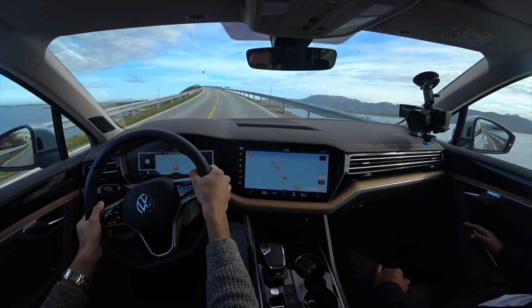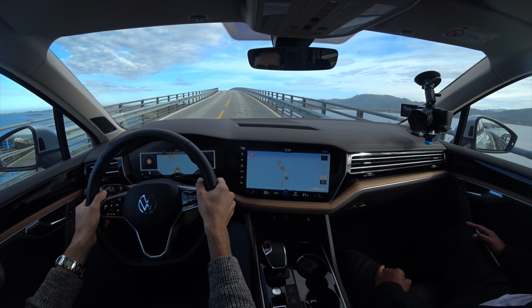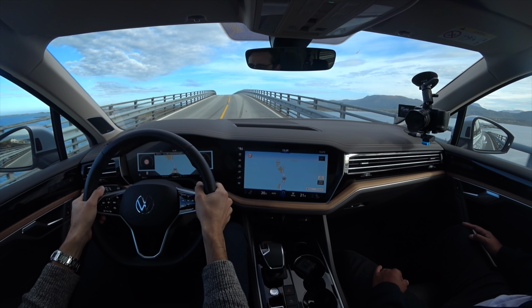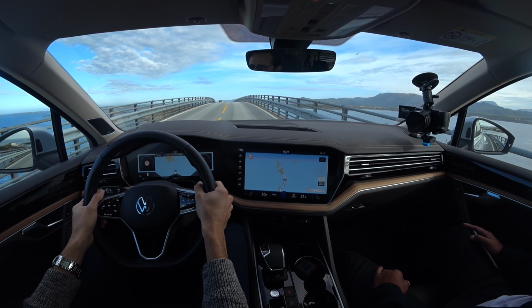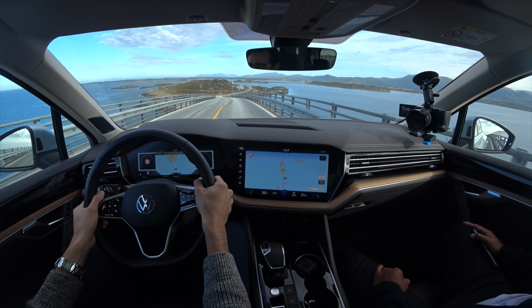Otherwise, you could also still live with a pure petrol engine. You still have the nice 3-liter V6 under the hood, and you also have this more sonorous sound. That's actually pretty cool. And of course, you can combine both drivetrains to have a better acceleration.